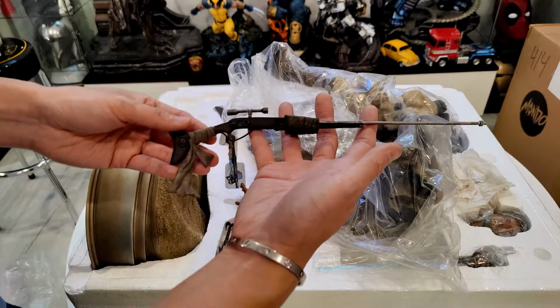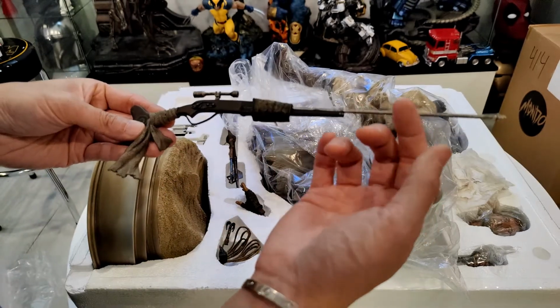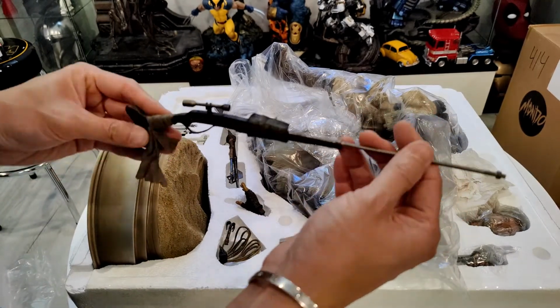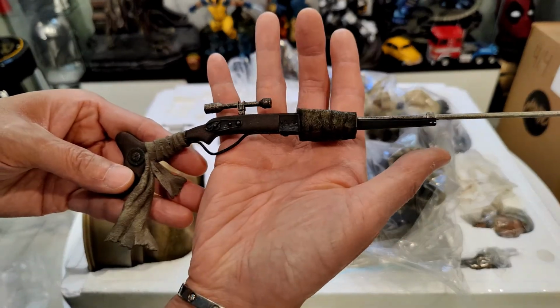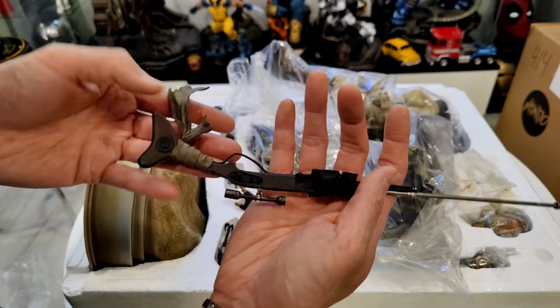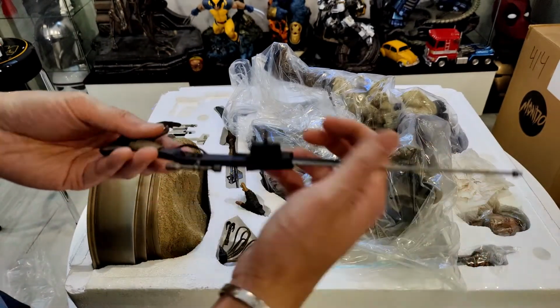Here's one of his rifles here. That feels like actual metal. Wow, and it has some weight to it too. That detail is so nice. Yeah, that is definitely metal. It's cold.